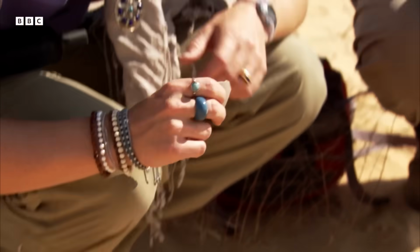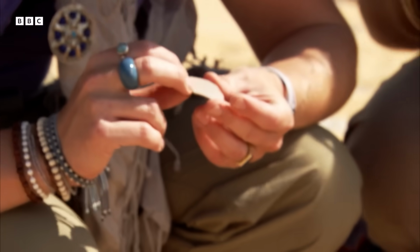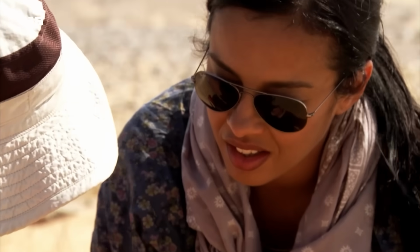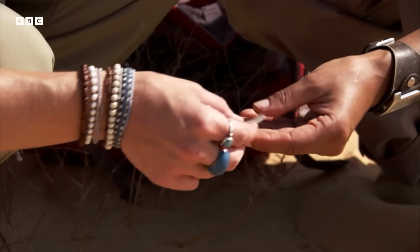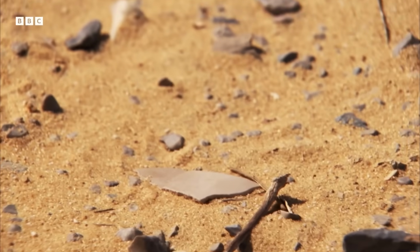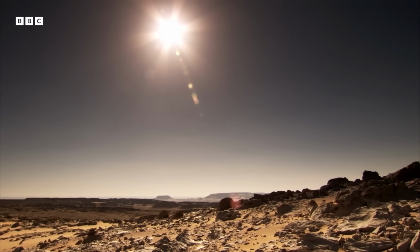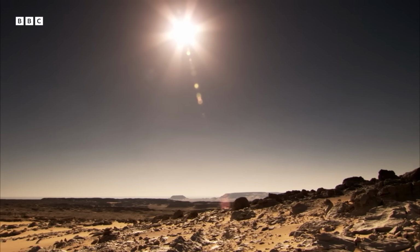What's that, Sarah? Wow, it's ostrich eggshell. They would have used these ostrich eggshells as vessels for carrying water. You're kidding. No, and there's a bunch of it. Whoops, it's all over the place. Is this another piece here? Yeah. Everything suggests this desert wasteland was once a very fertile place.